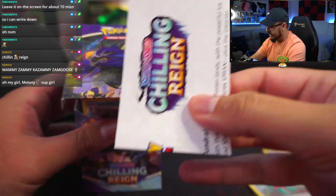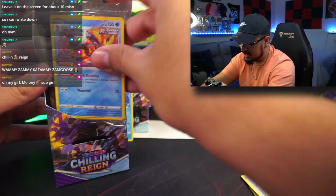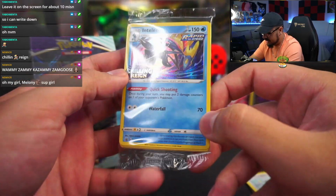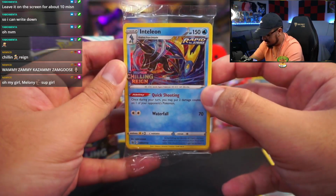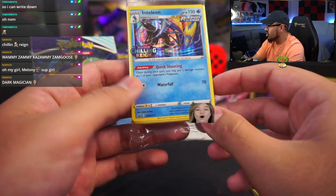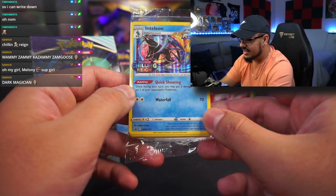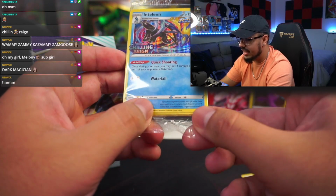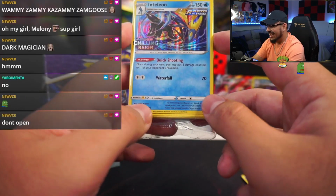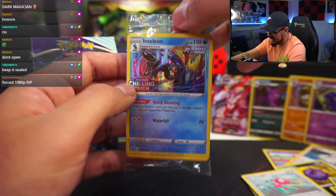All right, here is our pack card list again. And here is, oh, look at this. This is a new one for me. Look at that, it's Inteleon. Dang, do I even want to open this? All right, boys in the chat, should I open this? Dark Magician. Should I open this Inteleon? This is the first one that I have. No. All right, yeah, I don't really want to. Don't open it. Okay, we're gonna keep it. We're gonna preserve this in this little pack.